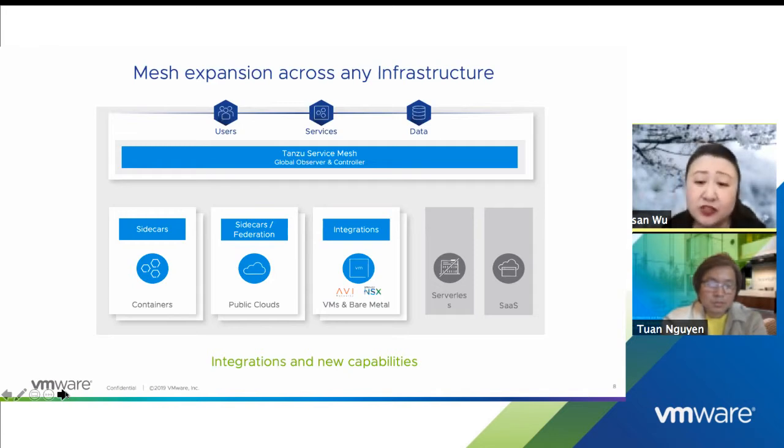And then, as I mentioned, for VM and bare metal workloads, we achieve that by adding the integration with the Avi load balancer, which has recently joined VMware, I think last year. So with this, the service mesh provides the whole life cycle. And using all of these technologies, it is a fully comprehensive solution for all types of workloads, whether it's VM based, container based, or bare metal based. And then with the third party integration, you can add SaaS and serverless to this platform.